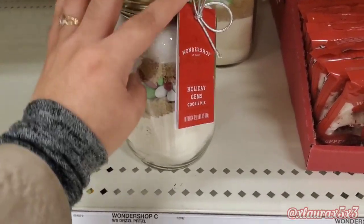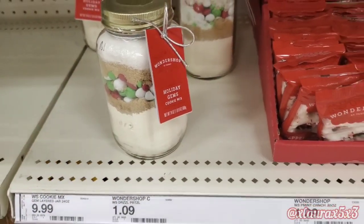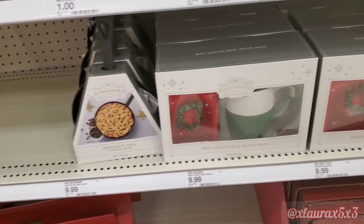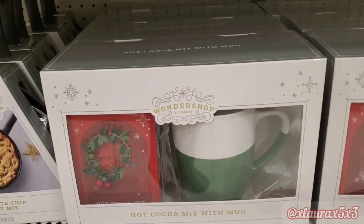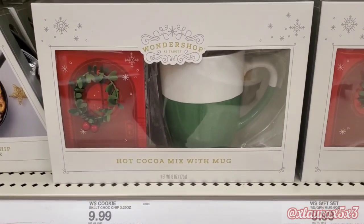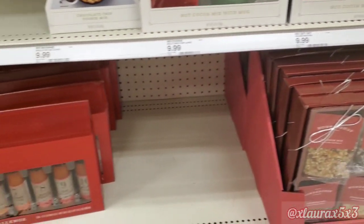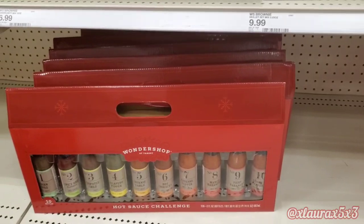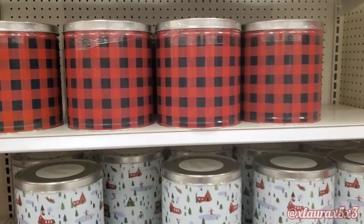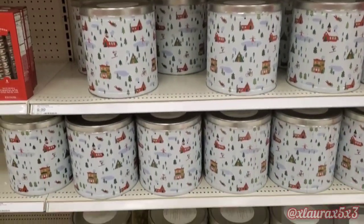It is layered. $9.99 for the skillet. This is a hot cocoa mix with mug set. Also for $9.99. Hot sauce challenge, $15. They have some popcorn tins, $9.99. Really cute packaging.